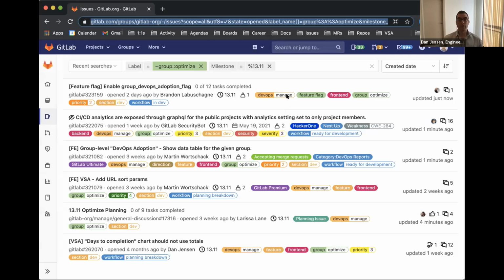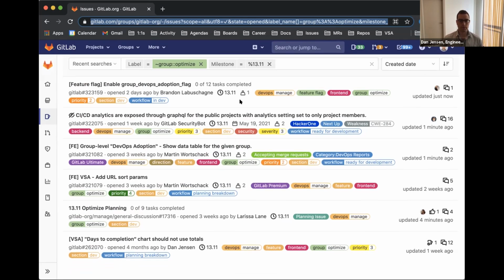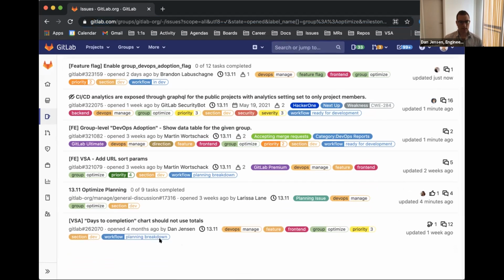So I guess that simplifies things a little bit if we don't have SUS issues to talk about. I actually just screen shared prematurely. I'm going to bring this back up: the list of issues that we've already got assigned to 1311. Not a huge amount of weight here, but I wanted to walk through them real quick to make sure they were all visible. I see one down here, and I'm not sure how it got assigned to 1311 since it's still in planning breakdown and has no weight. So I'll work on that one.